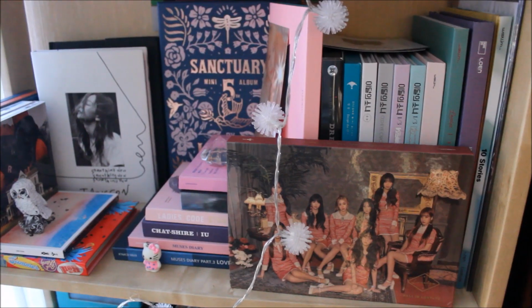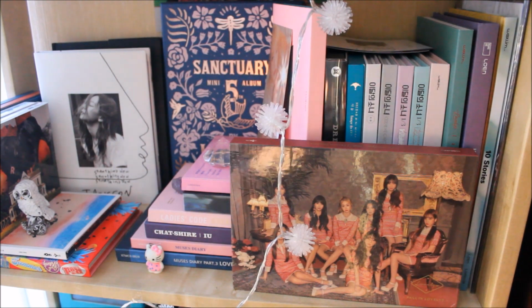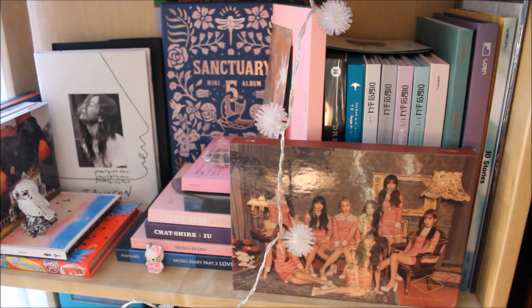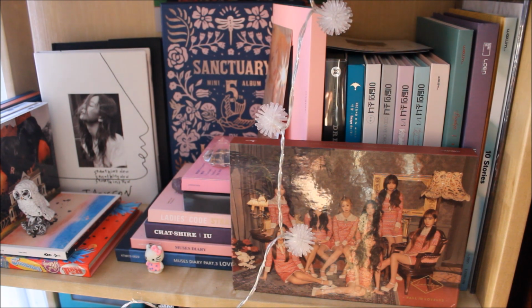So, as for this shelf, I fully dedicated it to my girl groups. Oh, you can see my hands. I move them a lot while talking. But yeah, this year's resolution for me was to collect way more girl groups than I have, because I love them, and my love for them got way stronger this year.